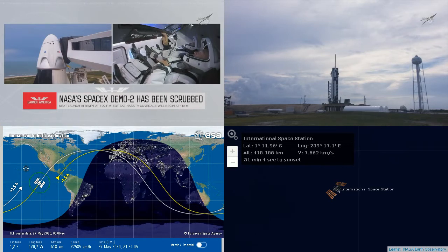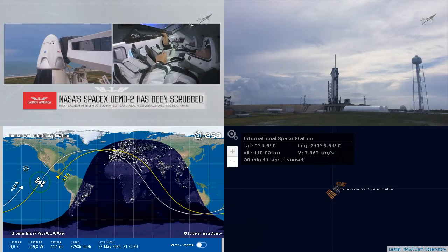Since then, we've been able to get all of the propellant off of Falcon 9. The launch escape system has been disarmed. And right now the closeout teams are there in the white room, right at the end of that crew access arm. They're configuring the big seal that goes around the Dragon capsule just to make sure its environment is isolated from all that nasty Florida weather. And then they'll be able to get the hatch open and we'll get Bob and Doug back out.